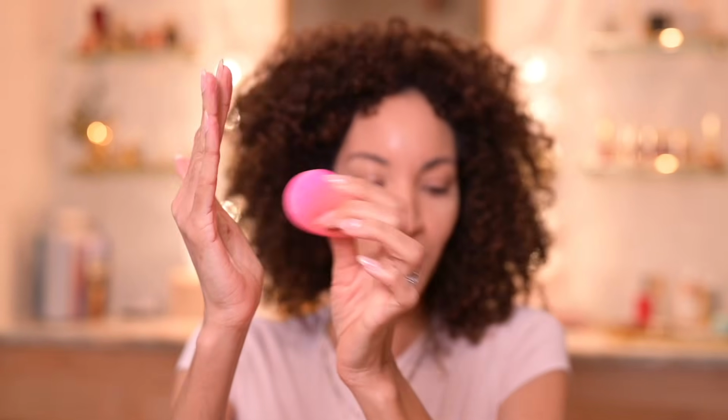Now, to set with a loose powder, if you really must, if you feel like your foundation is not staying well, it's not really long wear, you can take the bottom of your beauty blender. I'm going to tap into the powder, and I'm going to pounce this onto the bottom of my hand a little bit more because it's damp too. It's clinging onto the powder a little bit. And this side was our sponge side, right? So I'm just lightly pressing this.